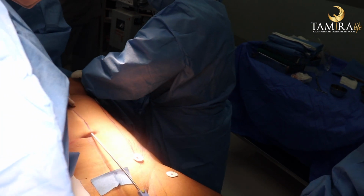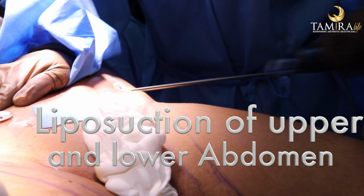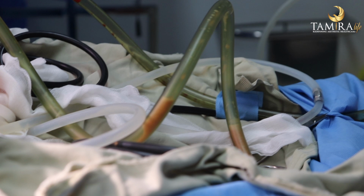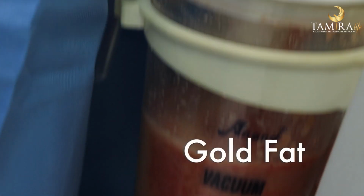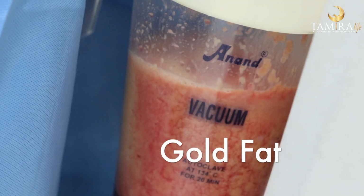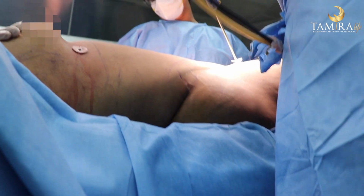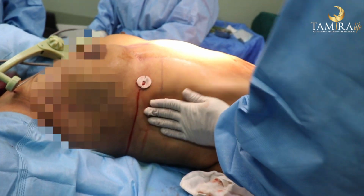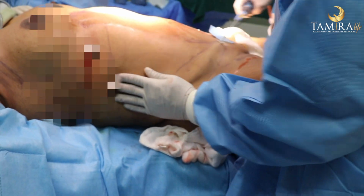We have just completed debulking the upper and lower abdomen areas. Now we are going to do some liposculpting to the abdomen to give her some definition. Now we are going to give her some definition to the upper abdomen.